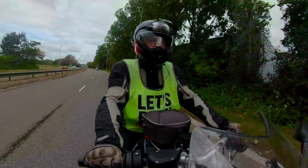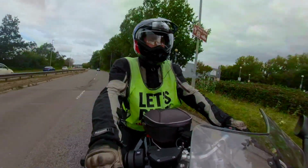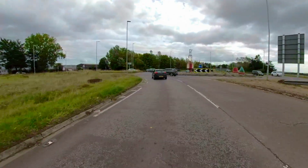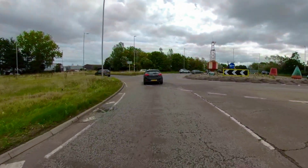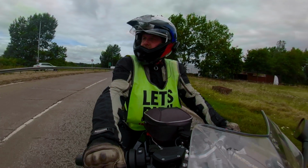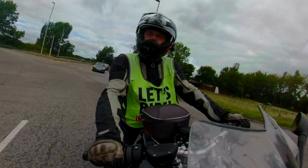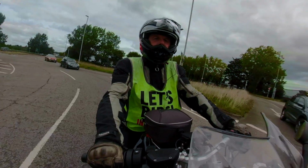So that's straight ahead. So mirrors before we slow down. Let's start slowing it down. I'm just going to pay attention on the car in front of me first, making sure they're definitely going. Yep, he's going. Looking to the right now. Going to have to stop. Just using a bit of rear brake here. Onto the roundabout. Signal left. Bit of a queue. Don't want to stop on the keep clear, so watch out for that.